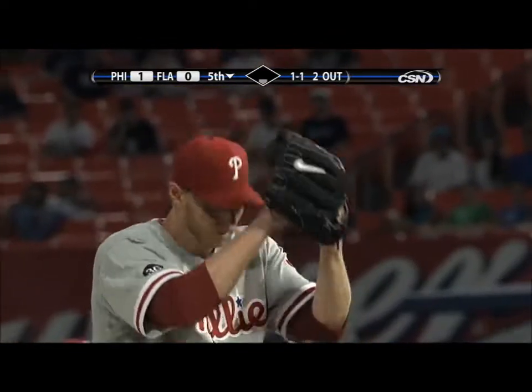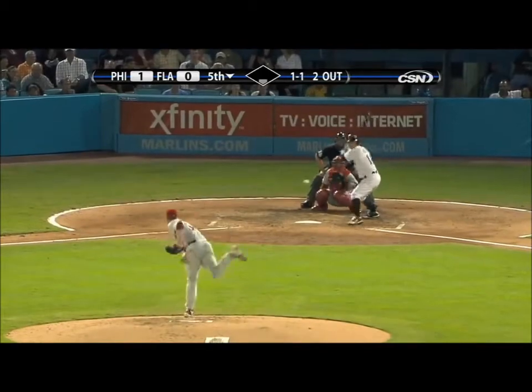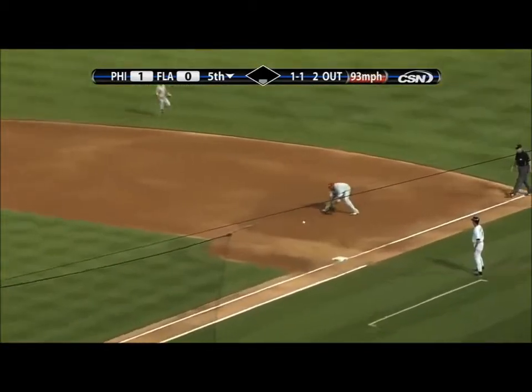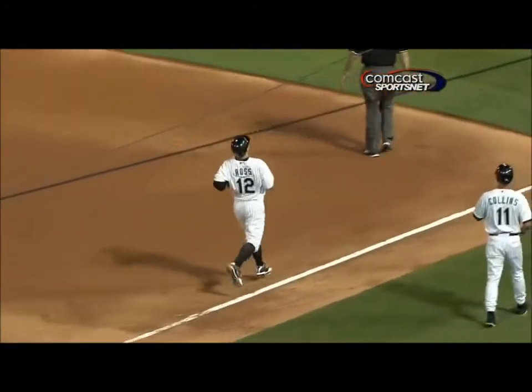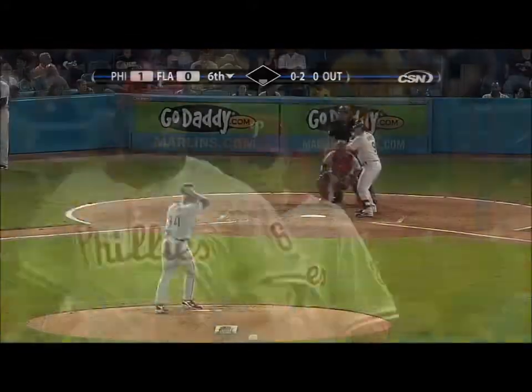And then being able to paint on the outside part. Coming in again. Right in on the hands. He broke his bat. He got a little squib roller to Ryan Howard, who takes it to the bag himself. Another 1-2-3 inning for Roy Halladay.